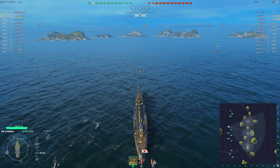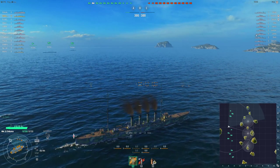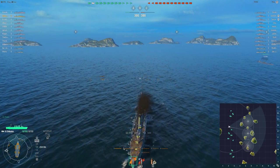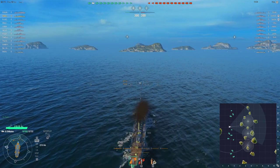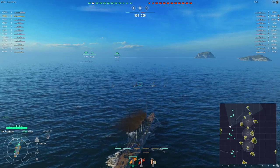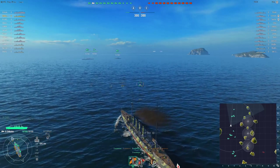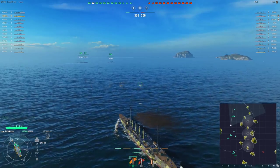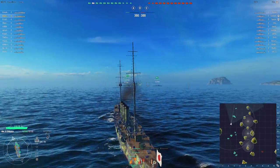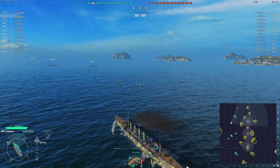I'm going to head up north. The Erie that is over here looks to be abandoning the north. But our destroyer is still heading over. And our other Chikuma is still heading over. The Erie's turning up now. I'm hoping he's not completely abandoning the north.